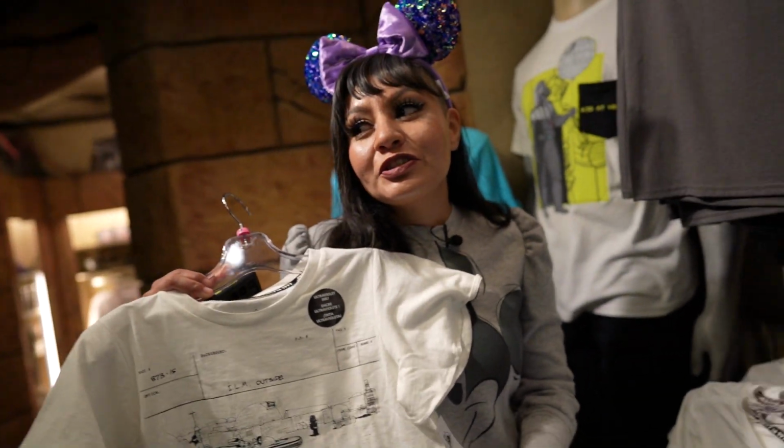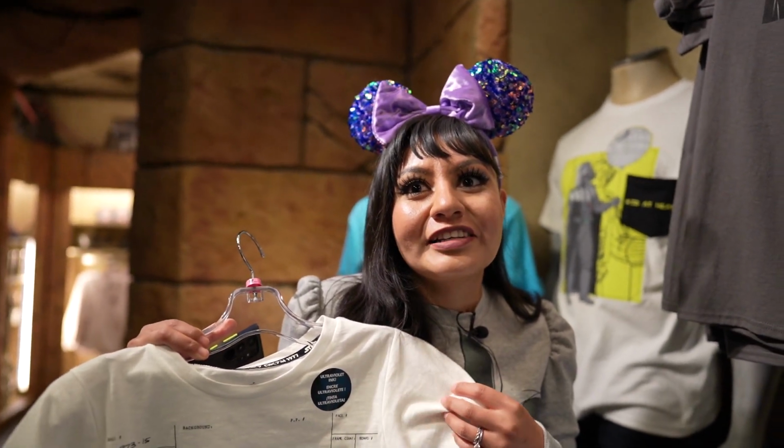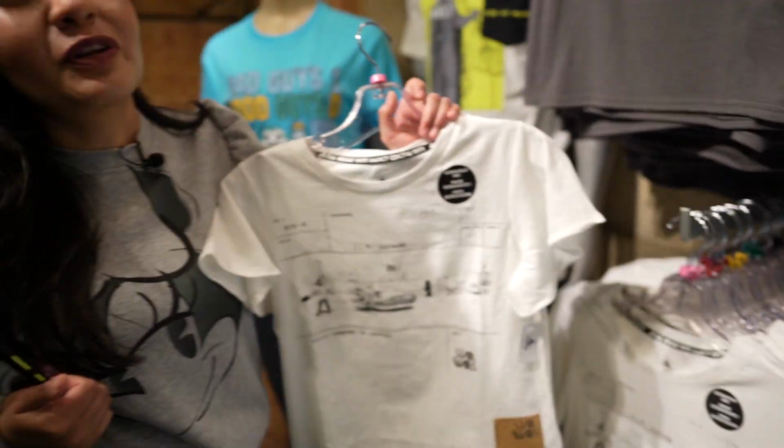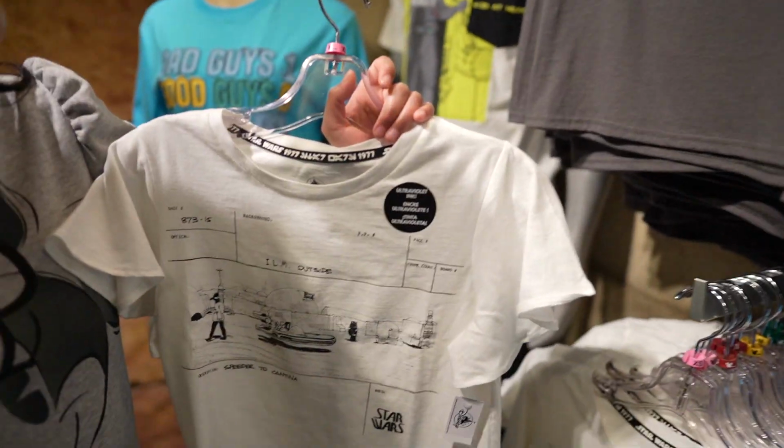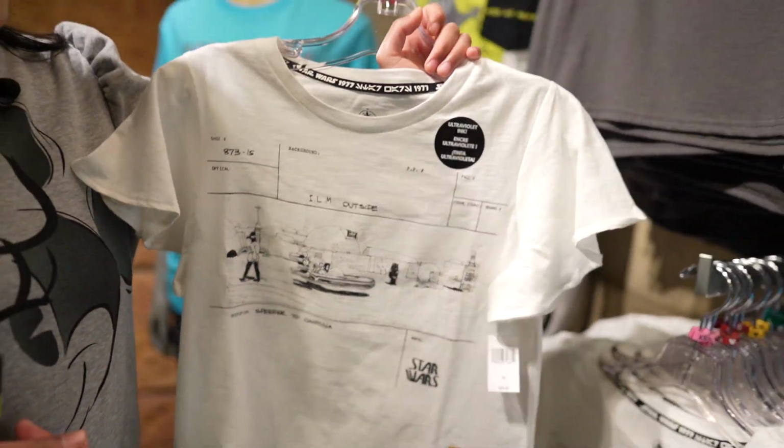Oh yeah, the concept now, this series shirt would look really cool under any black light, especially at the Star Wars rides and stuff like that, Star Tours. With the Star Wars ears, the lightsaber ones, this would look awesome. That is cool. And it's a nice thin breathable shirt at $36.99. It's a must buy for any Star Wars fan, very cool.